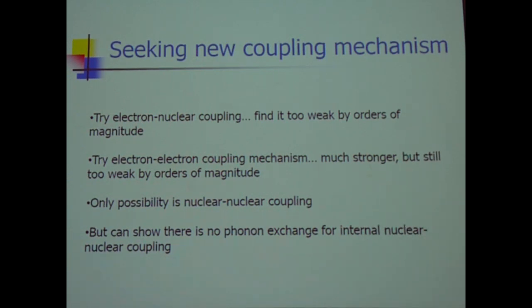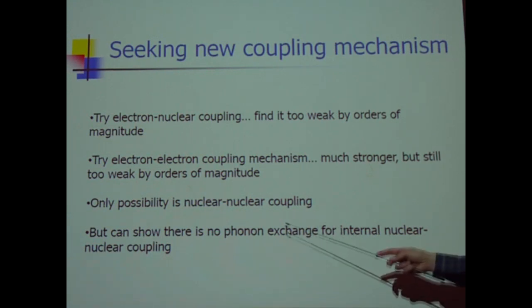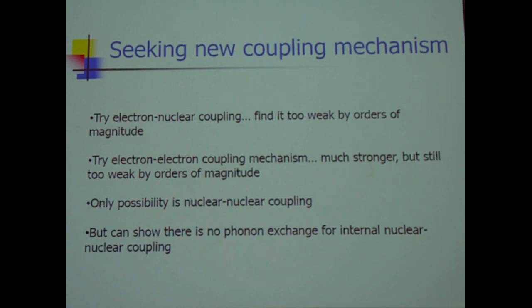I also tried electron-electron coupling. You promote an inner shell electron. That coupling is much stronger because the electron wave functions are much bigger. Still too weak by orders of magnitude. The only coupling that was consistent with the models that could have anything to do with these experiments is internal nuclear-nuclear coupling with phonon exchange.